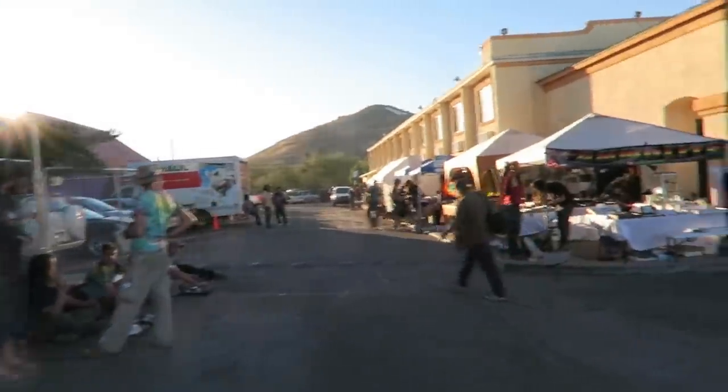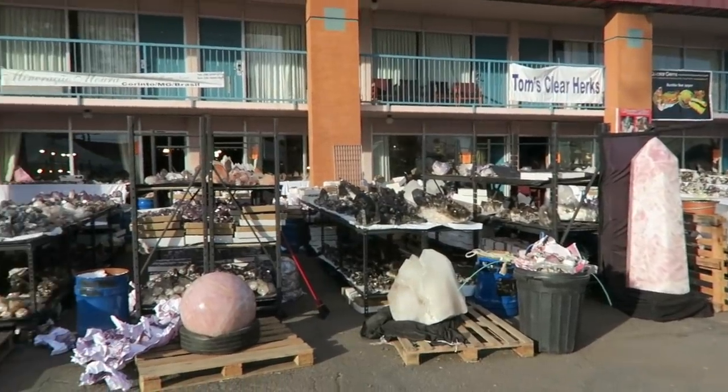And it's not just the gem show, you can find other stuff like carpets, fanny bags. Hey, how are you? All the crystals.